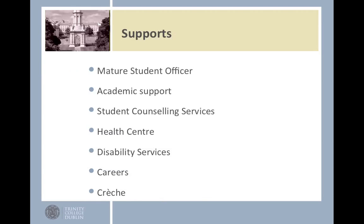So I just want to briefly outline the type of supports that we offer here in Trinity for mature students. As the Mature Student Officer, part of my role is to outline the opportunities that are available for mature students in college. And I do that by events like today, visiting further education colleges, running events during the year. I ran a Discover Trinity week in November, where students came in and had the opportunity to experience different subjects in Trinity. We ran a day in psychology, a day in medicine, social work, and so on. So the opportunities to bring people in and to show them Trinity and to show them the opportunities that are available here. But part of my role is also to ensure the integration of mature students into college life here.